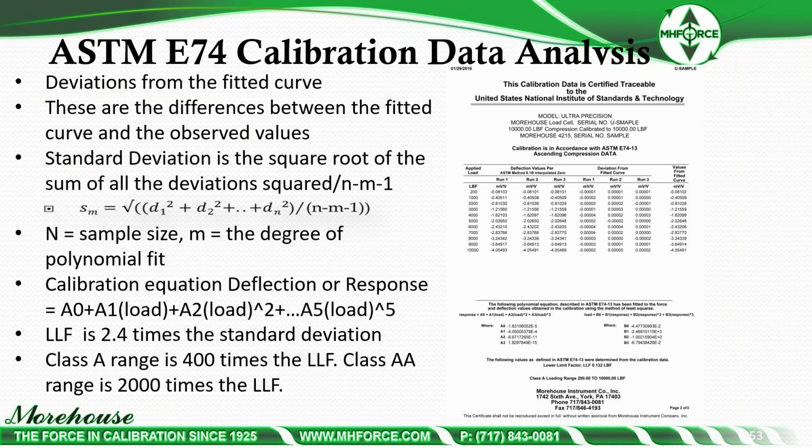So we get to the actual calibration procedure. We're looking at the deviations from the fitted curve. We're going to run our force applied, run all our numbers here, and curve fit these. Then we're going to take the deviations, all these numbers here from the fitted curve, and run them through this equation.